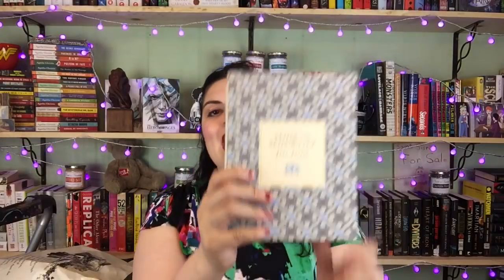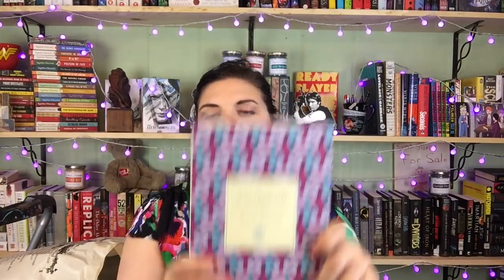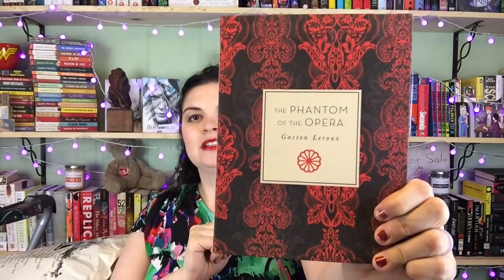I got Sense and Sensibility, and these covers are so beautiful. And they're all classics. I like to have a bigger classics shelf and pretend like I read classics. This one's Alice in Wonderland by Lewis Carroll, Alice's Adventures in Wonderland. I love this one. Such a great cover. The Scarlet Letter by Nathaniel Hawthorne. Phantom of the Opera by Gaston Leroux. This one was just beautiful. Gosh, I hope it's in English. It's in English.